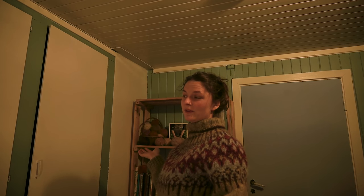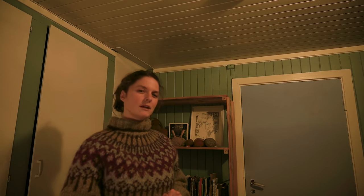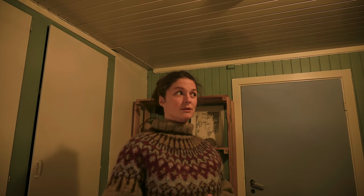Welcome to the current state of the office. So it's been like this for about half a year now, and I really liked it in the beginning when it was summer, but now, as it has been winter and it's been so dark outside, I ended up just not really enjoying this really dark color of the wall.